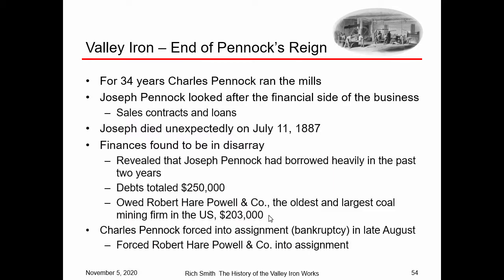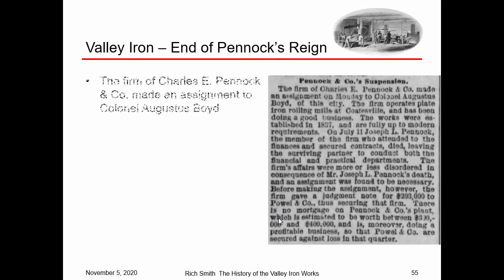was the oldest and largest firm in the United States. They summoned Charles to their office in Philadelphia and showed him records that indicated that he owed them $203,000. Charles was forced into assignment, which was a form of bankruptcy back then, in late August. And this had a domino effect that forced the Powell Company into assignment or bankruptcy.